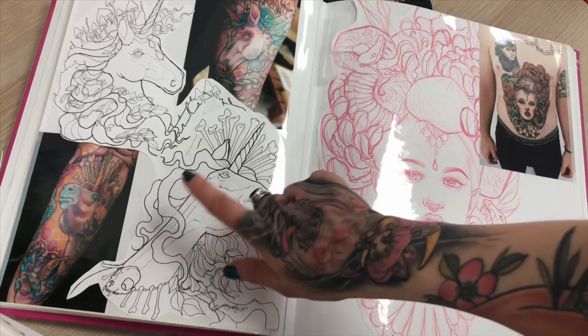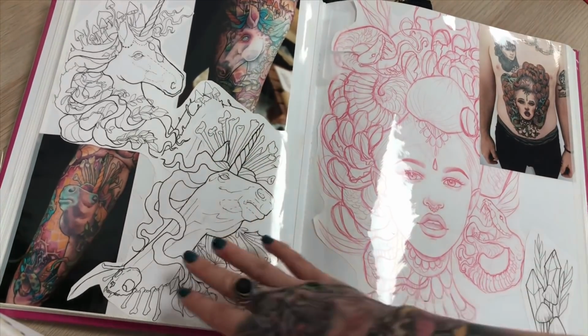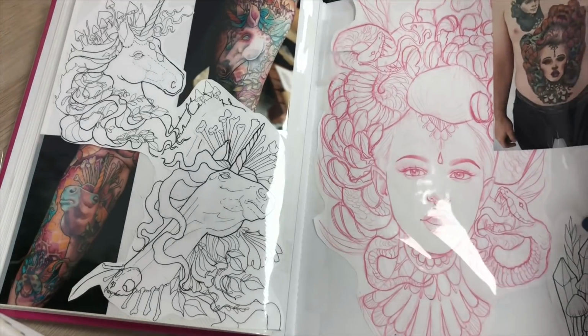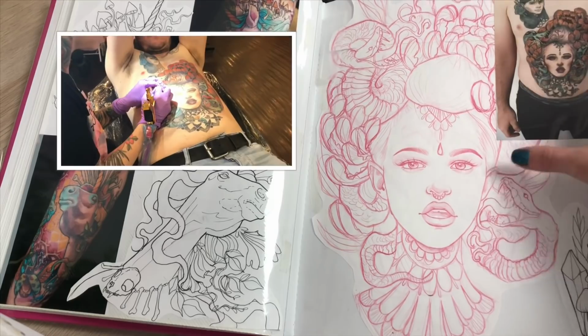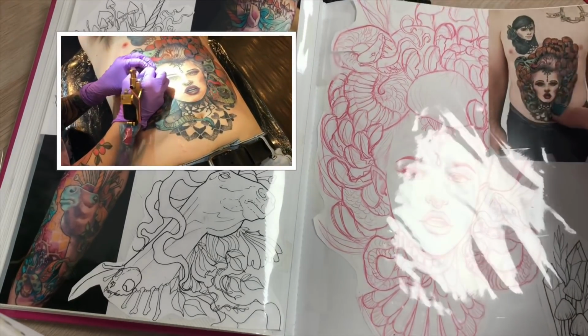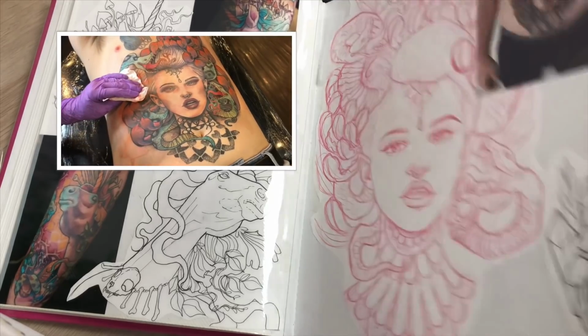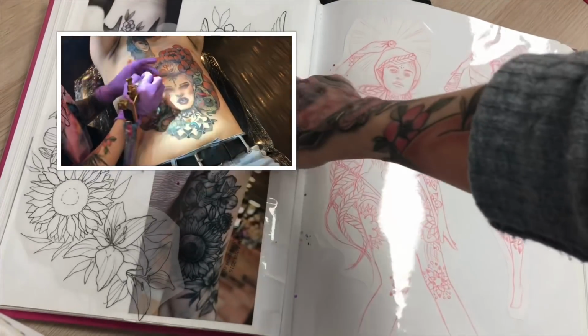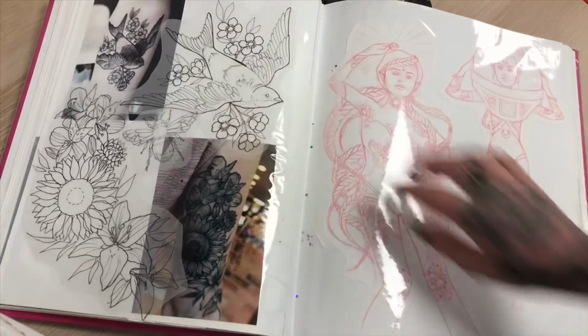Sort of dark, like day and night unicorns from a sleeve that I was working on. And this is my brother-in-law's tummy. Here's the original drawing. You can see I've drawn it in all my red pencil, and then this is the finished tattoo. Another couple of little dot work pieces, and then the tattoos that they turned into.